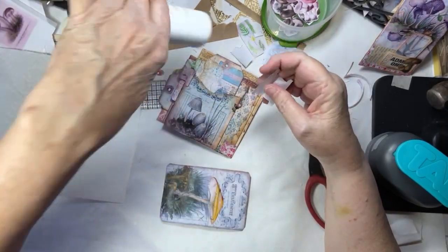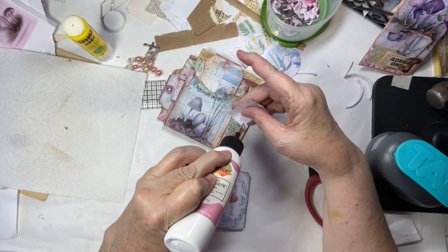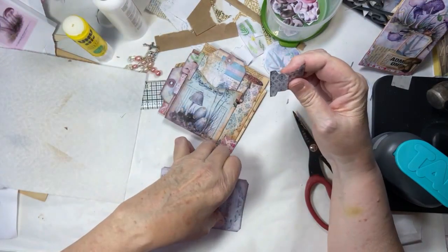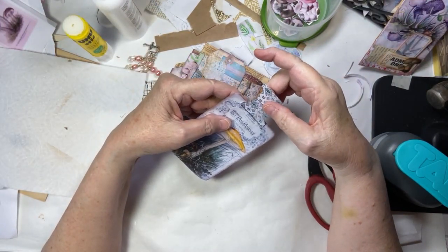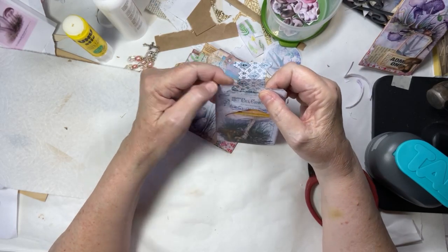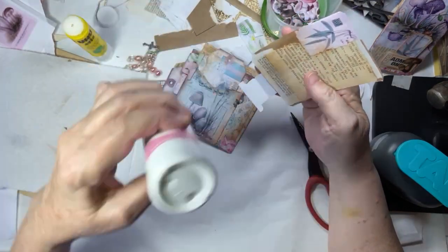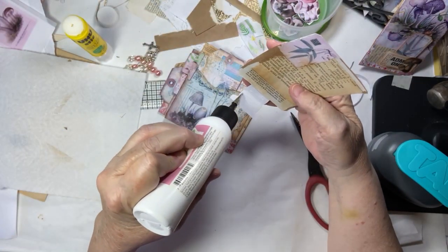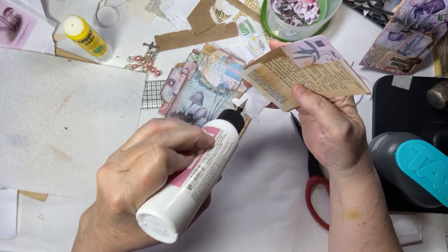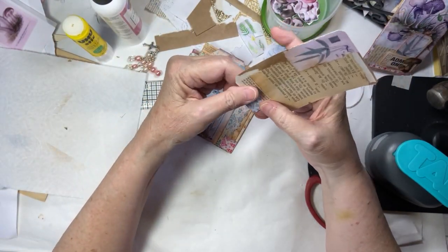Okay, we will glue this on the top of this tag, put this tag in there, and this booklet will be ready to go. Right on there like that. Center it as best I can. Glue this. Just like that.